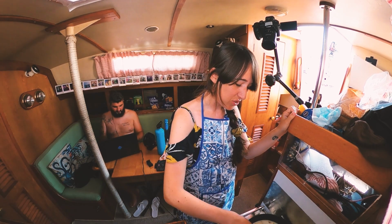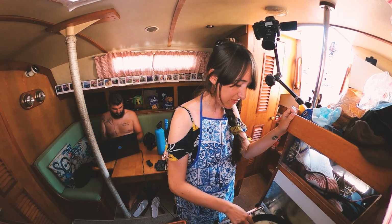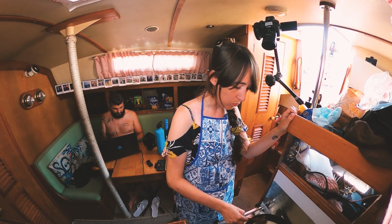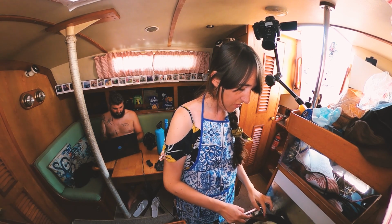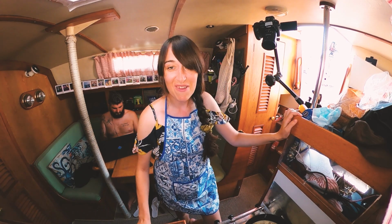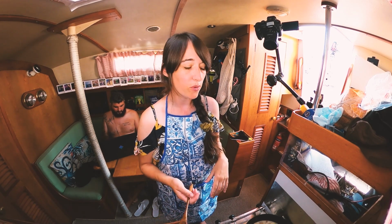Another thing that we have in desperate measures is some type of instant mash, which you just add water or milk to. So if ever we didn't have potatoes, we've at least got something to pad out a meal a bit more. Sometimes we're a little bit conscious of water because we don't have that much water storage on board.